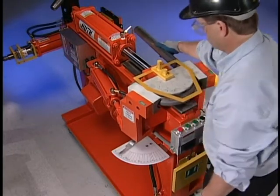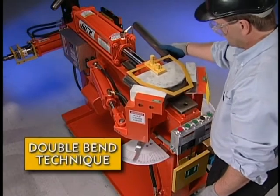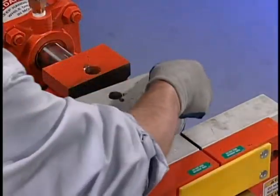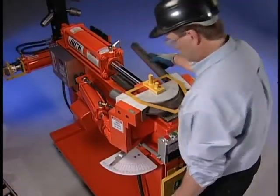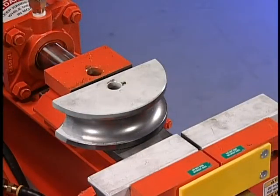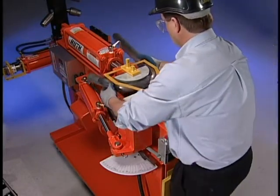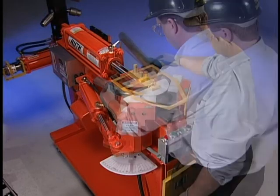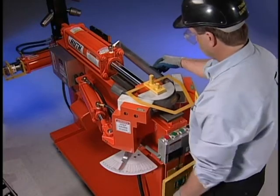If you do not have access to a full radius die, you can still achieve the same deep bend by performing a double bend technique with two dies. We'll start by using the 5-inch centerline radius die and bend to 155 degrees. Next, we'll install the 4-inch centerline radius die and make the bend deeper to achieve the same depth of bend we performed with the 5-inch full radius die. Your program card will indicate the depth of bend for each die in the event you need to perform this double bend technique.